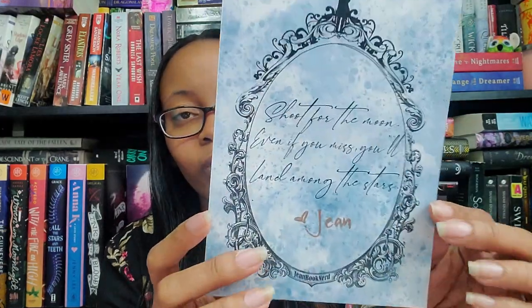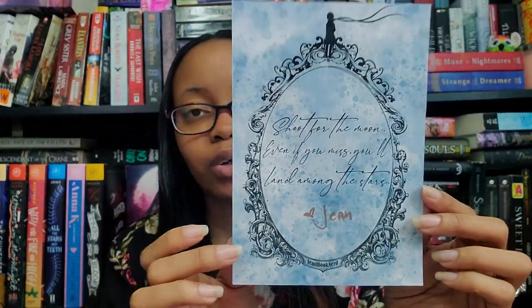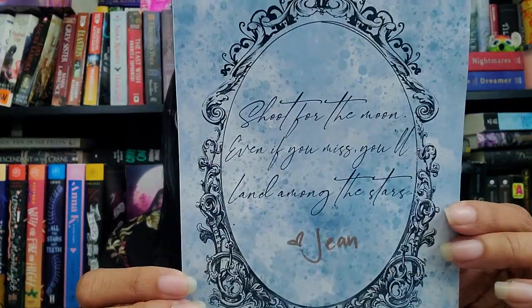But this one says, shoot for the moon. Even if you miss, you'll land among the stars. Of course, she signed it. I love this. So cute. And I told you guys previously in the video that I really just love this frame detailing, because it tends to change depending on the theme of the box. So I think this is epic. And I always keep her little boxes and stuff like that.